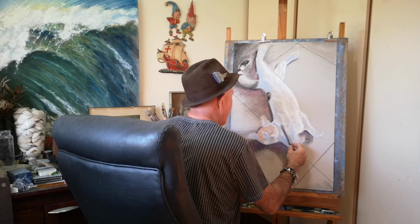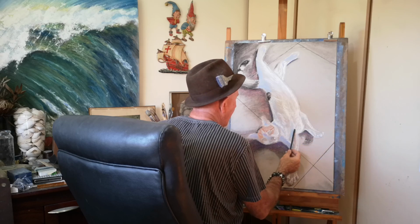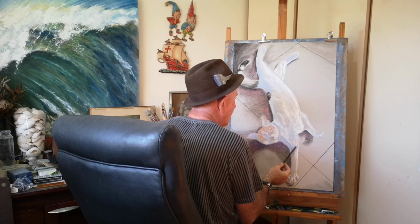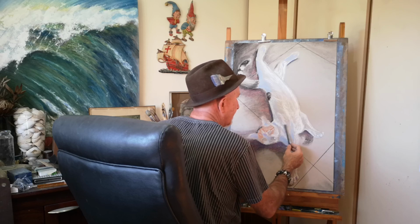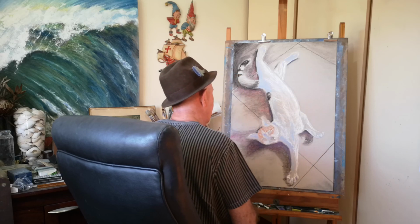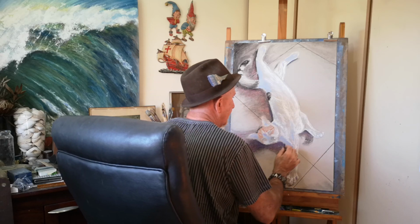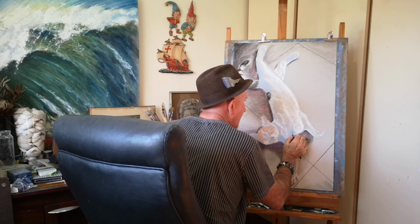A little bit of charcoal here, just to bring in some undertones. Yes, so I can work with this piece nicely and slowly.